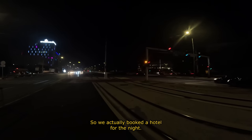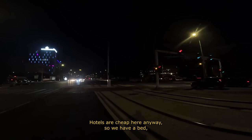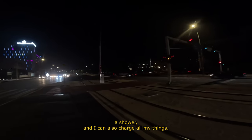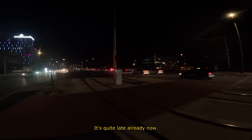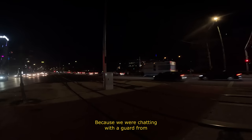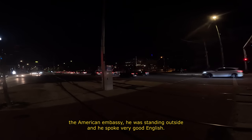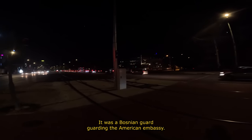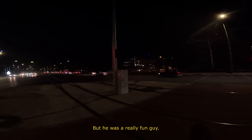Okay, so we actually booked a hotel for the night. Hotels are cheap here anyway, so we have a bed, a shower, and I can also charge all my things. It's quite late already now because we were chatting with a guard from the American embassy who was standing outside, and he spoke very good English. It was a Bosnian guard guarding the American embassy, but he was a really fun guy.